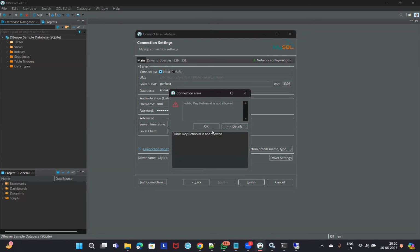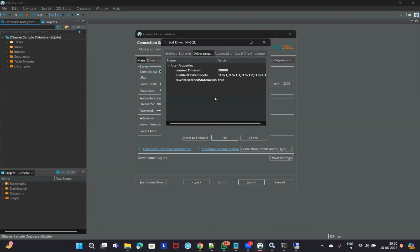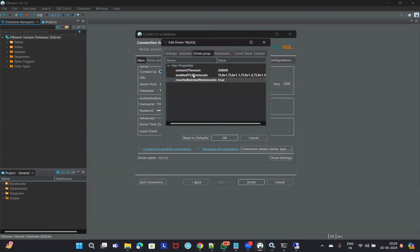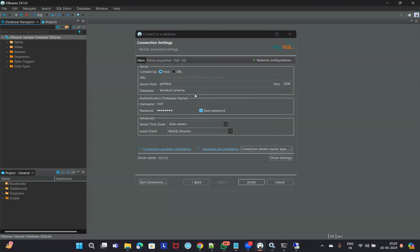So we can fix this issue. Let me quickly show you that. So go to driver settings and go to driver properties. And there should be some property over here. Advanced. I think it is under advanced, or hold on one second, guys. Yes. This is a known issue.